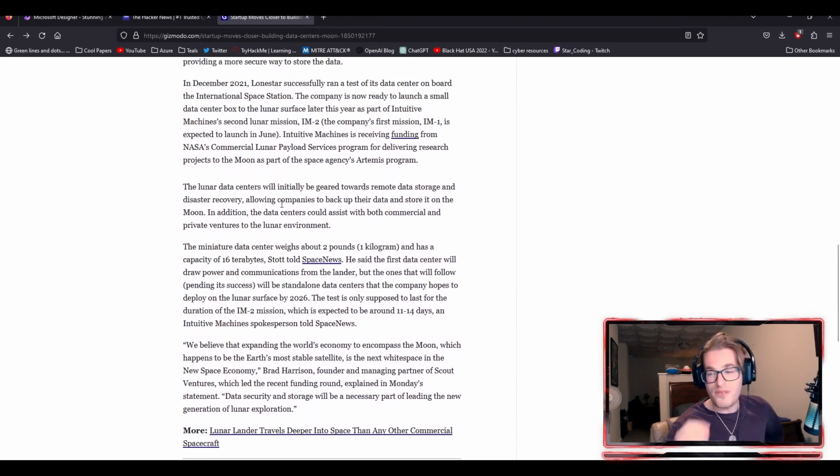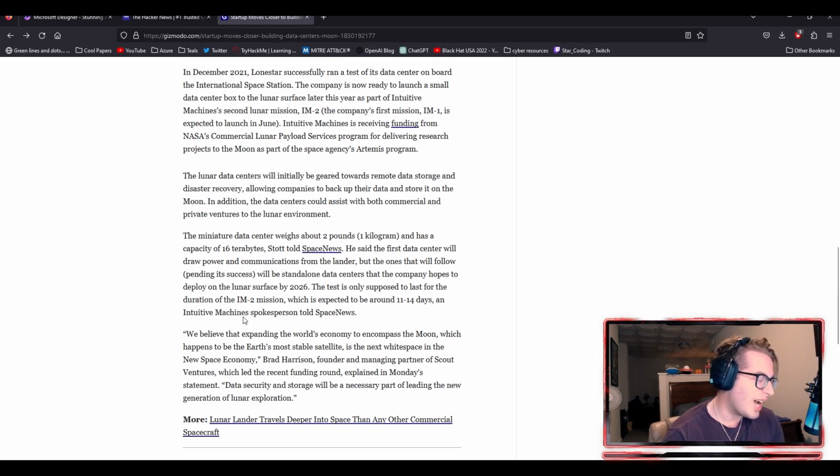However, we're talking a $5 million project, and we're sending a miniature data center about the size of 2 pounds. It has a capacity of 16 terabytes. Oh, baby, this sounds like a very expensive high school science project, is what it sounds like. It's cool. It's theoretical. Yeah, it is kind of cheap, though, to send something to space. I cannot. I won't hate on it.